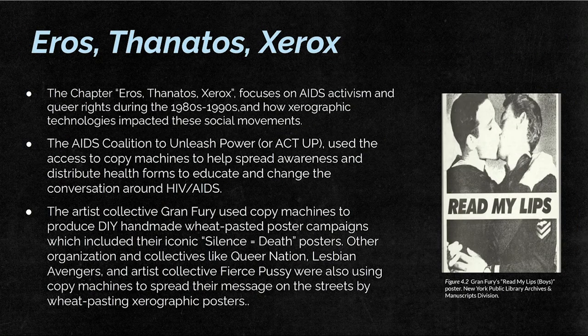The chapter Eros Thanatos Xerox focuses on the AIDS activism and queer rights during the 1980s and 1990s, and how xerographic technologies impacted these social movements. The AIDS Coalition to Unleash Power, or ACT UP, used the access to copy machines to help spread awareness and distribute health forums to educate and change the conversation around HIV/AIDS.